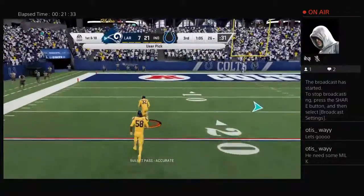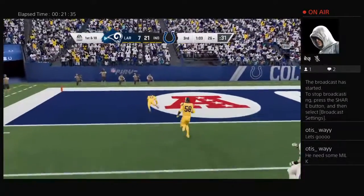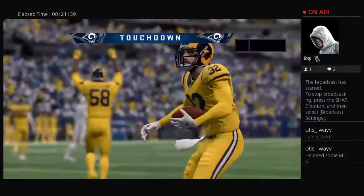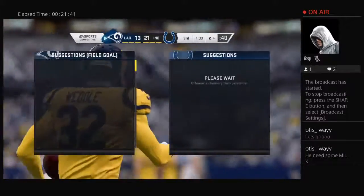And he's going to be intercepted a 3rd time. Picked off by the safety, Eric Weddle. And he will score. Touchdown, L.A.